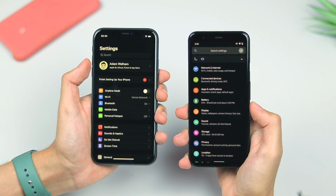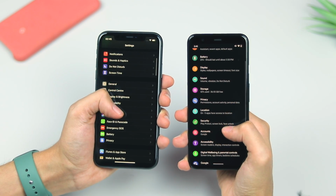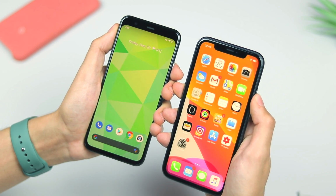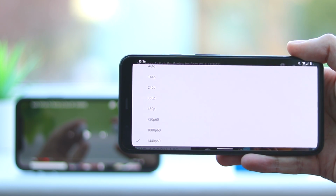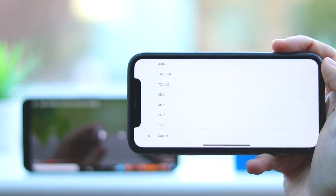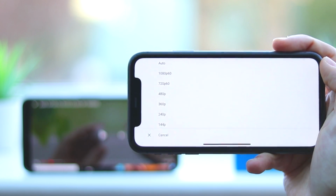This doesn't just affect media content, but dark mode, which both of these phones have, looks much nicer on the Pixel, not to mention is more energy efficient too. The higher screen resolution is also important since everything looks much sharper on the Pixel 4, which allows you to watch true 1080p content, or 1440p with the 4XL, on YouTube. You have the option to select 1080p on the iPhone 11, but its screen doesn't actually have the resolution to support it, so this is kind of misleading.